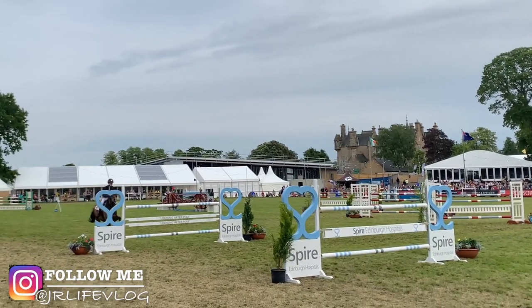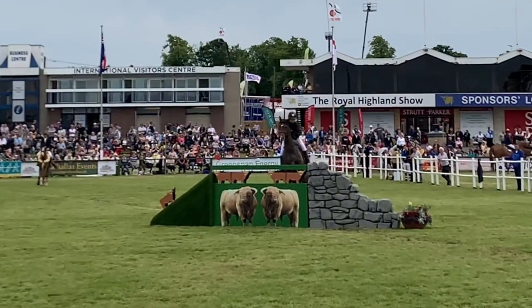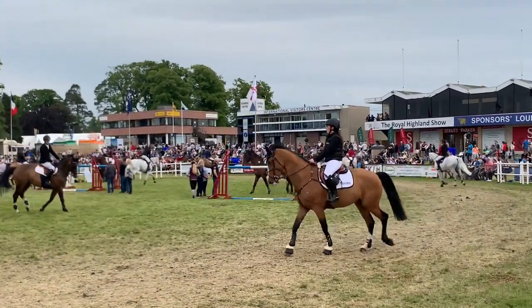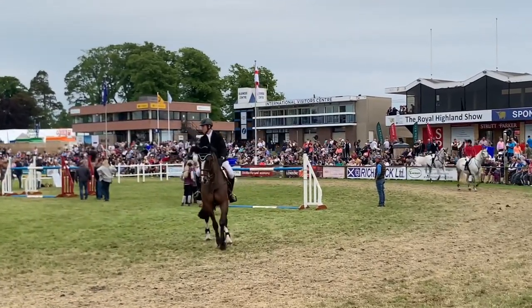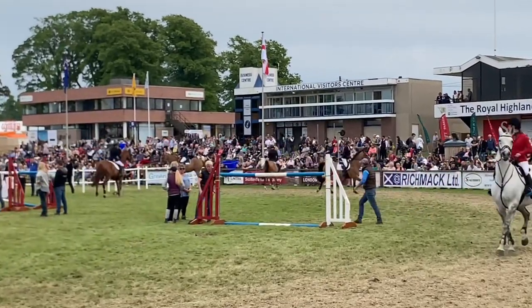This is a horse jump contest, so we'll take a wee look at that, see what's going on there. Horses jump as high as they actually can do. It's just so good to stand and watch. You can stand there all day and watch what's going on, but there's too much to see in this whole Highland Show. I'm going to head over to the wood carving park and see what's going on over there.